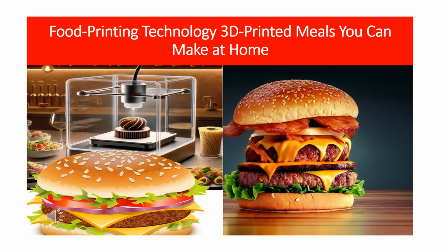FAQs about food printing technology, 3D printed meals you can make at home. What is 3D food printing? It's a technology that uses edible materials to create food layer by layer, similar to traditional 3D printing but with food-safe ingredients. How does a 3D food printer work? The printer extrudes food paste, such as chocolate, dough, or purees, through a nozzle, layer by layer, following a digital design. What types of food can be 3D printed? Common foods include chocolate, pasta, pizza, meat substitutes, sugar sculptures, and even soft textured foods for medical use.